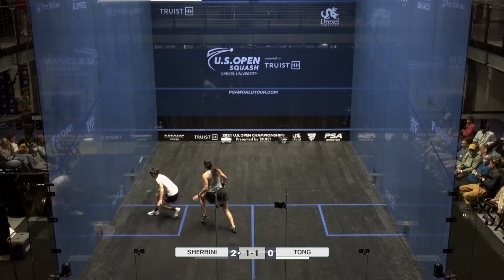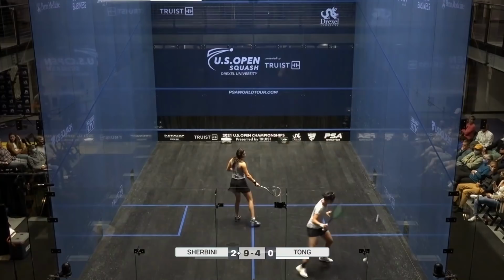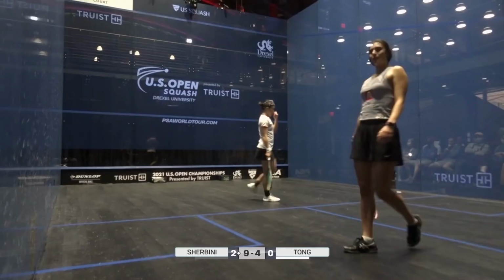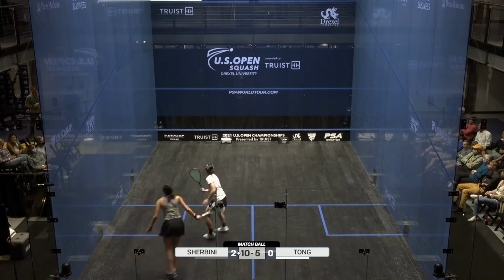Yeah, it's good aggression. 2-1. Leaping onto that slightly short backhand drop from Tong. Down. Hand out. 5-9. He's away into the last 16 tomorrow, no rest days, so it just adds to the importance of being efficient.